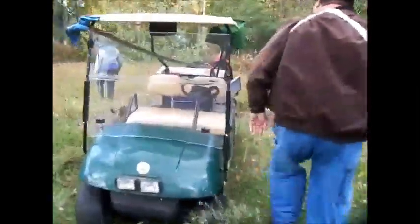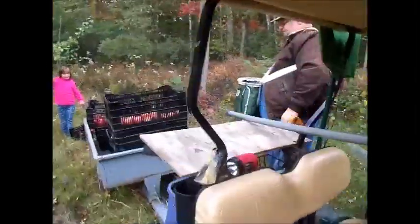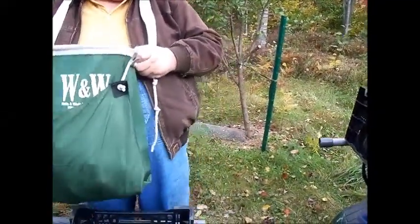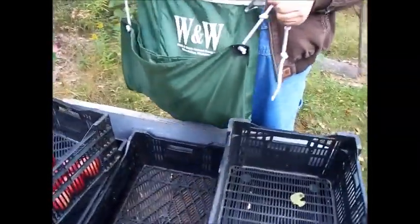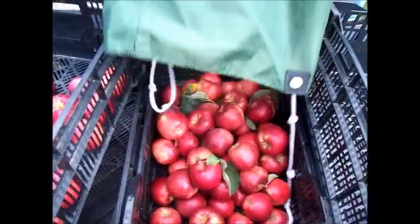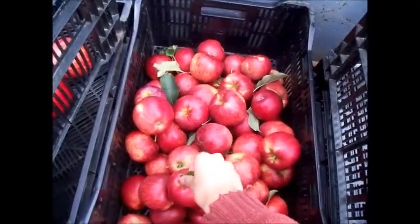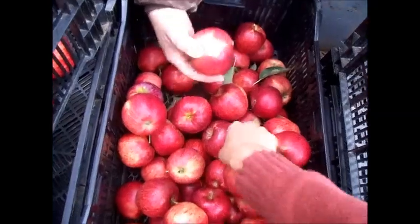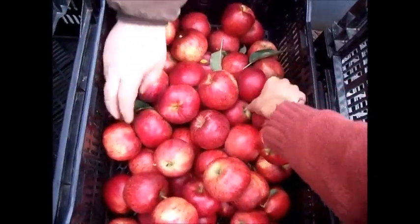I'm gonna put these in a crate, Stephen. Is that John of Gold? That too? Okay, well, let me put them in the bottom here. All these lower branches, I picked as far as I could reach. So you're going to have to get the rest of these. Wow, up here. Those are nice apples. Look at that, Sandy. Wow, beautiful.